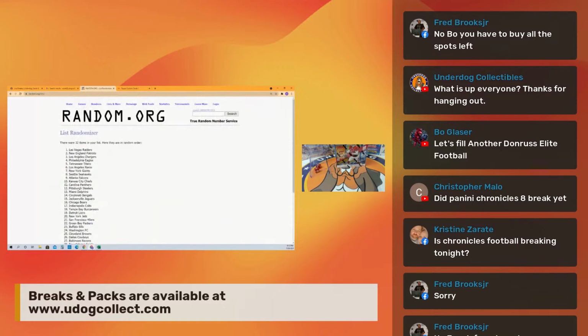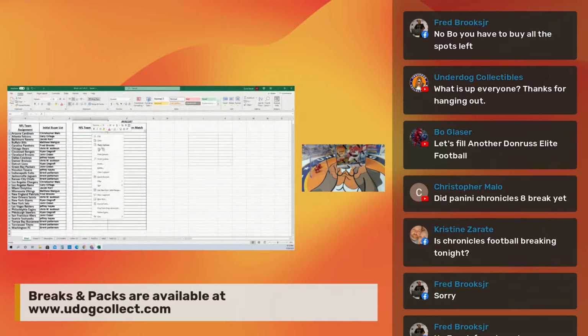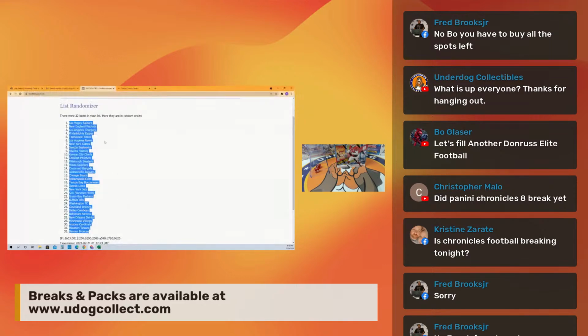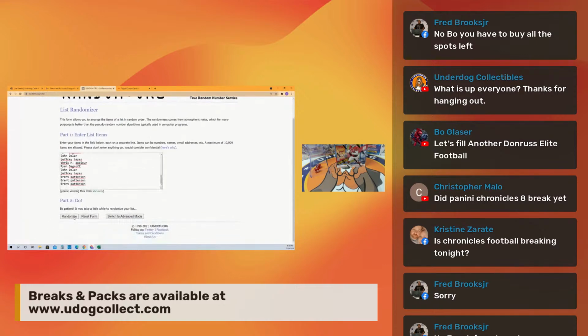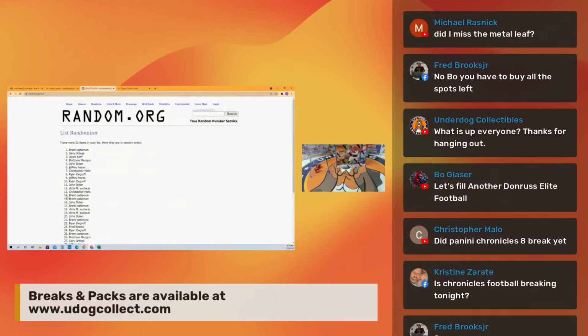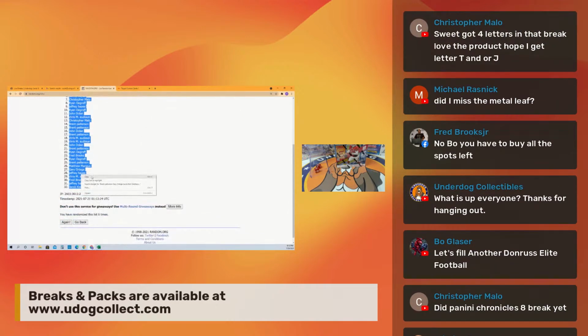Five. And there's number 6. We got the Las Vegas Raiders at the top and the Denver Broncos at the bottom. And now we'll get our names thrown in there. And that'll be randomed 6 times as well. And there's number 6. We got Brent Patterson at the top and Jacob Kerr at the bottom.